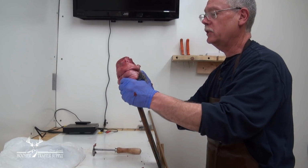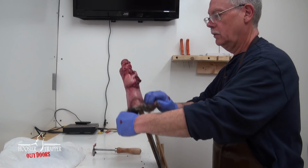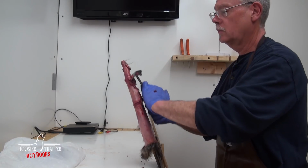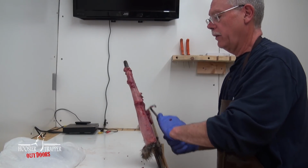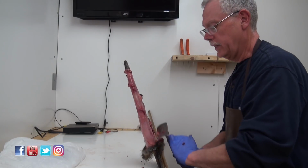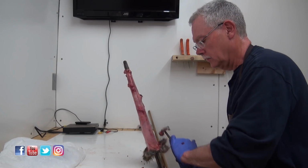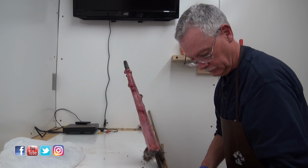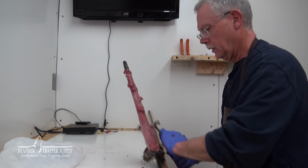you can get by with stretching them. But overall, I really don't recommend stretching muskrats that are damp or wet. Certainly not wet.